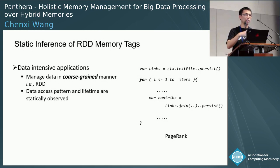Sometimes there's a conflict: some objects are referenced by DRAM and NVM at the same time. The DRAM has higher priority. If an object is referenced by both the DRAM tag and the NVM tag, DRAM has the higher priority. Sometimes we can mark more objects than the RDD. For example, an RDD references only 10 objects, but maybe we mark 11 or 12 because some temporary objects belong to the RDD. And we move all the objects to DRAM or NVM separately. Have I solved the question? Thank you.